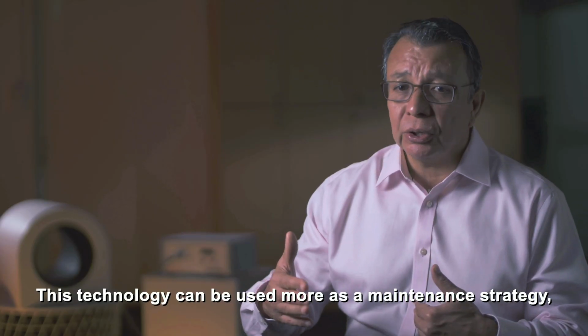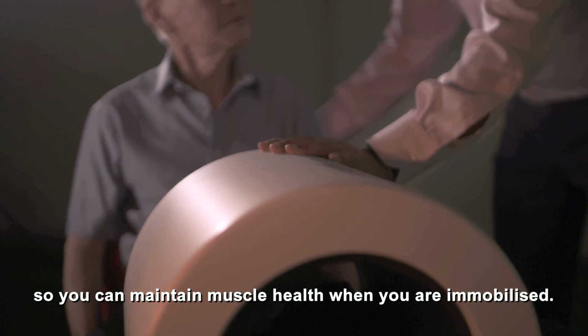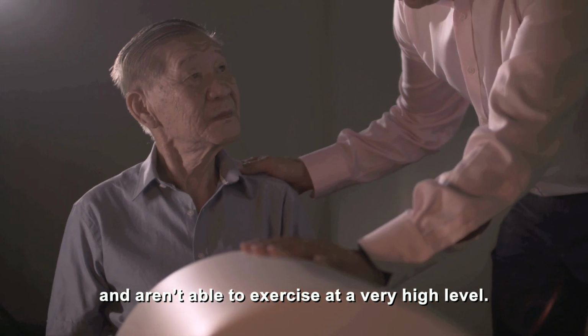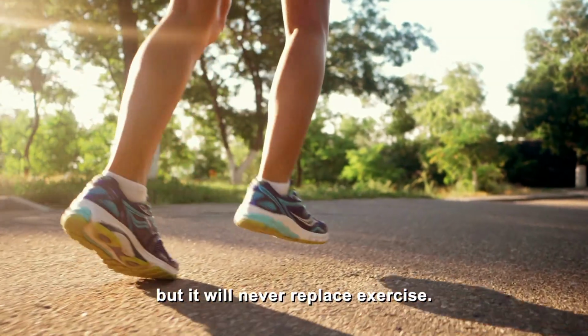This technology can be used more as a maintenance strategy, so you can maintain muscle health when you are immobilized. It's actually very useful for the frail who have muscle loss and aren't able to exercise at a very high level. It can actually be used in conjunction with exercise, but it will never replace exercise.